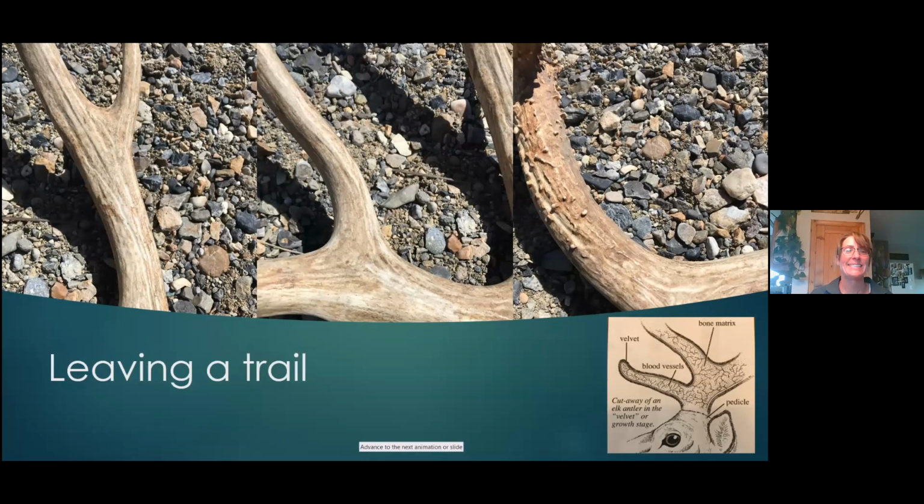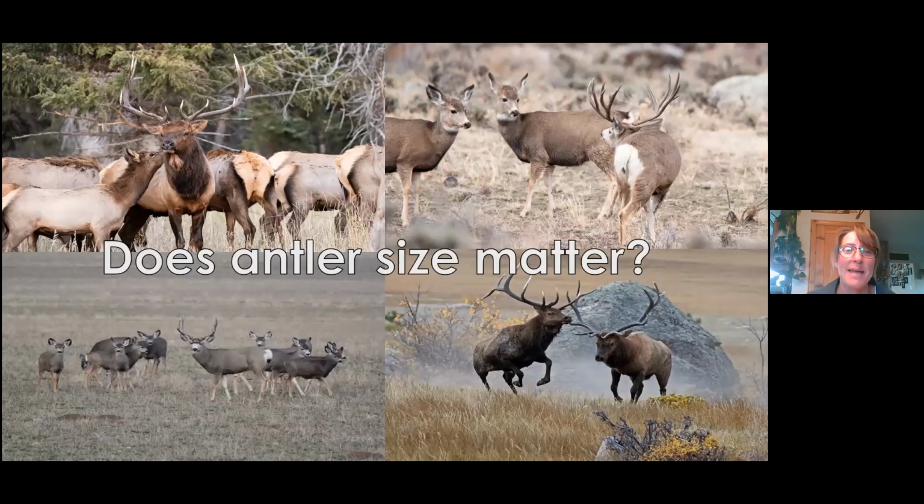All right, does size of the antler really matter? Most hunters would say absolutely yes. And that actually holds true in the animal kingdom as well. Larger antlers are an indicator of health and strength. So the females, your doe deer and your cow elk, are going to look for the most fit male to breed with because it gives the best chance of survival for the offspring. So yes, size does matter with the antler because it portrays that health and strength.